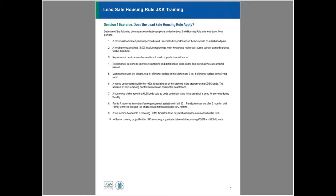All right, let's look at number 9. A low-income household is receiving HOME funds for down payment assistance on a condo built in 1995. Well, this one's exempt, right? Because we remember the lead-safe housing rule is only applying to units built before 1978. This project was built in 1995. So this is exempt because it was built after 1978. Lead was banned in residential paint by the Consumer Product Safety Commission in 1978. So all units built after 1978 are exempt from the lead-safe housing rule.